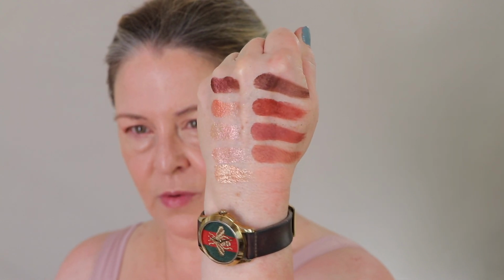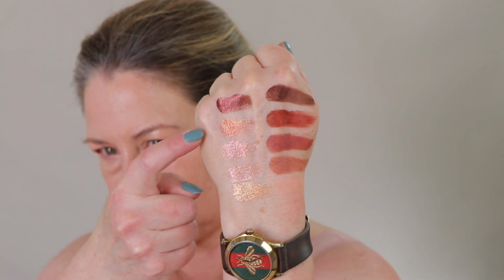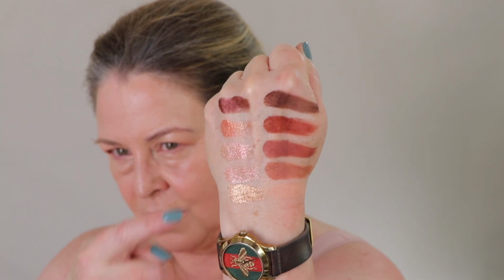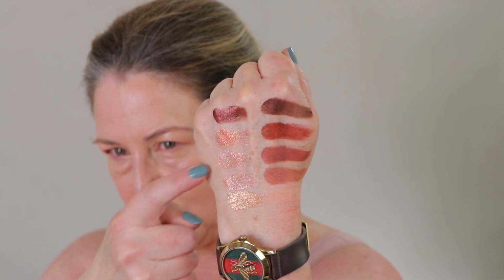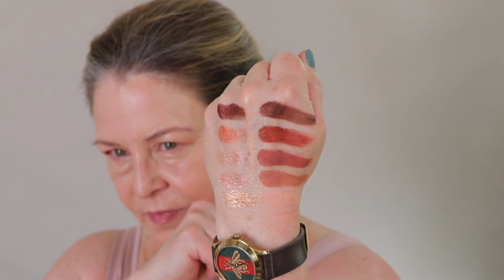And the shimmers, you know, really let you know what's going on. Although this looks like it has a flip to it. There's some pink in here, gold in here, but when I first laid this down, I thought it was kind of gold, so this also flips.